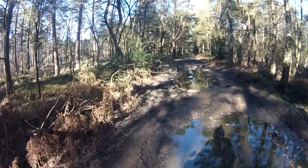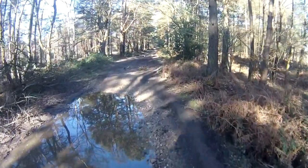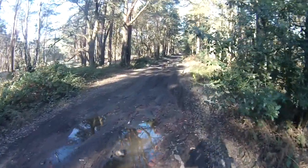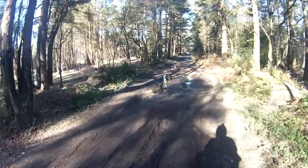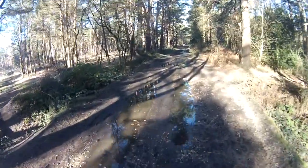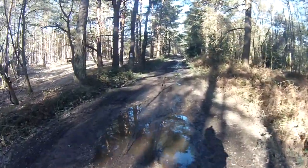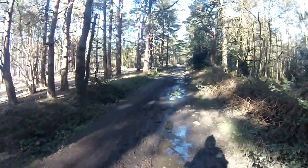You can see, if I just come up here, on top of the pegs, get a much better view, and you can let the bike wander beneath you. Having a good look ahead. Yep, you can see 4x4s have been down here, relatively compact, a little bit bumpy, just going through these smaller puddles, no dramas at all, having a good look around.